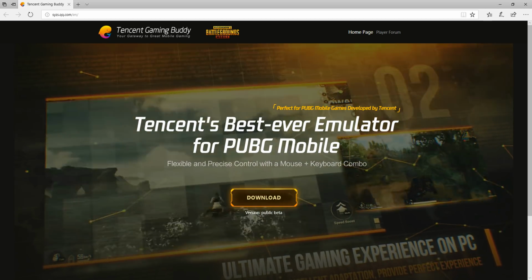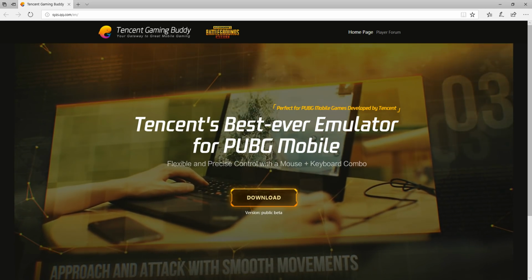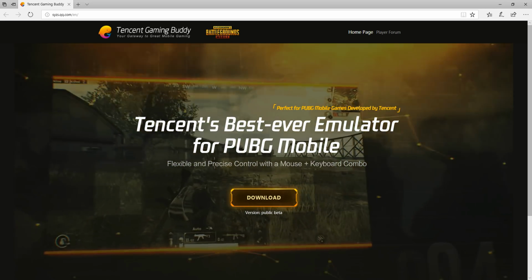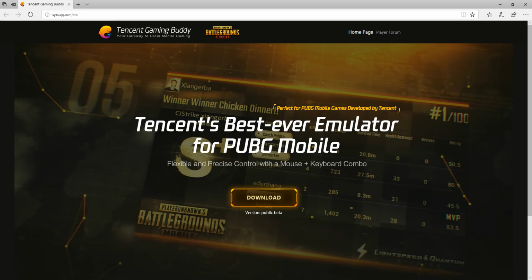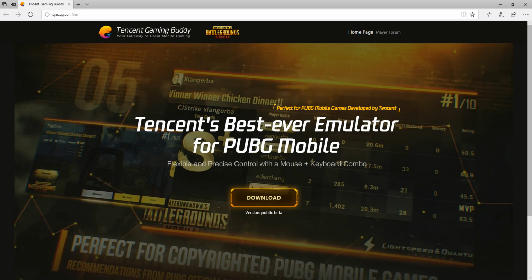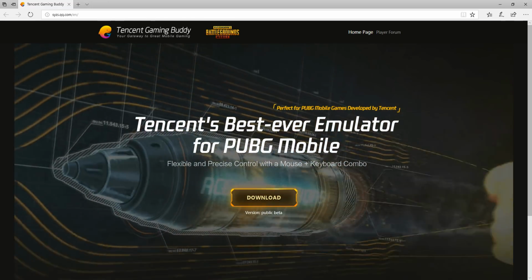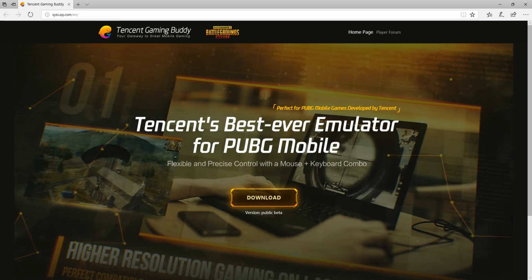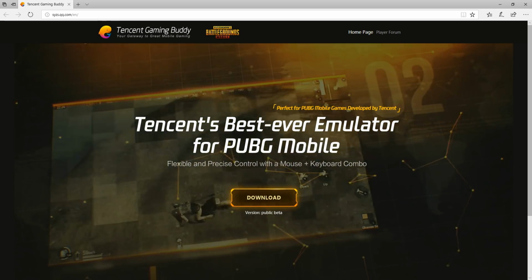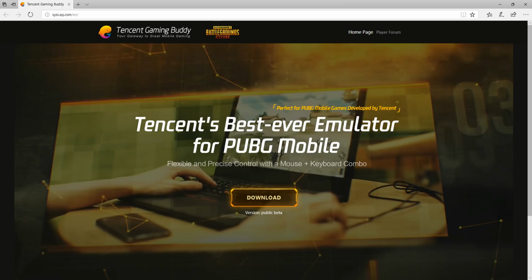So Tencent's solution initially to this problem was to detect emulators and match those users with other emulator users. However, not every emulator is detectable, and some have slipped through the cracks and ranked up and generally just frustrate everyone. So there is a legitimate use case though for emulators, and that is for people who don't have a super new PC that can run the PC version of PUBG smoothly, because the system requirements for the PC version are pretty high, especially if you want to run it well. So those players can use the PUBG mobile game and get a great experience, be a part of the community, and have a lot of fun without having to go out and buy some expensive hardware.